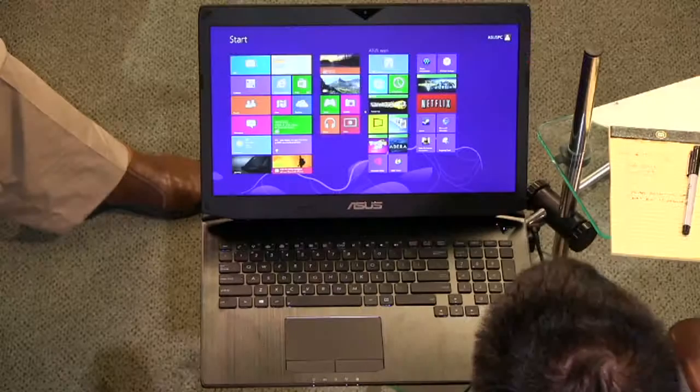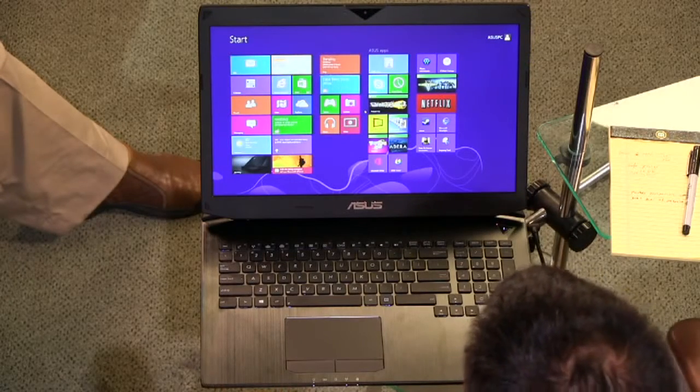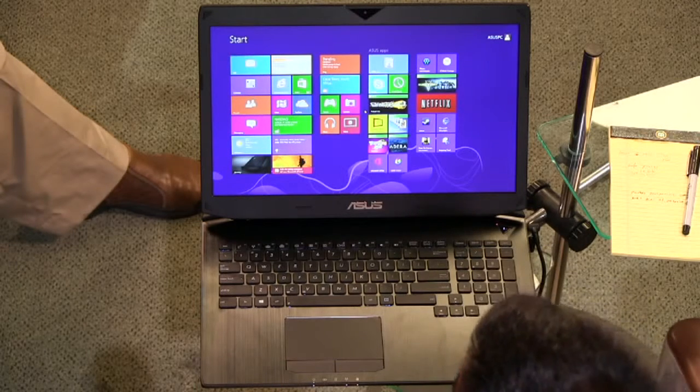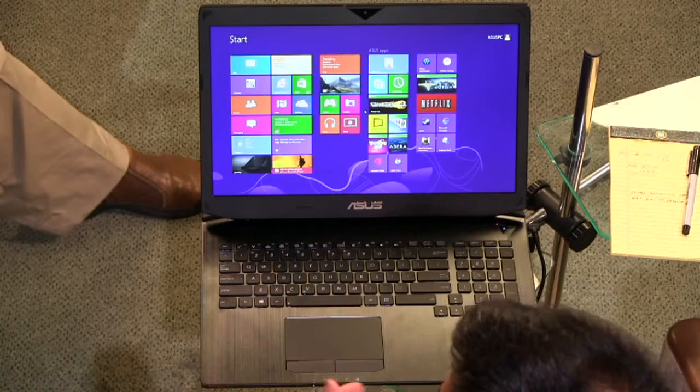How heavy is it? It's like 7 pounds, 6 pounds? Yeah. Looks like it. It feels like it's even more. Looks like a desktop replacement. Yes, definitely.